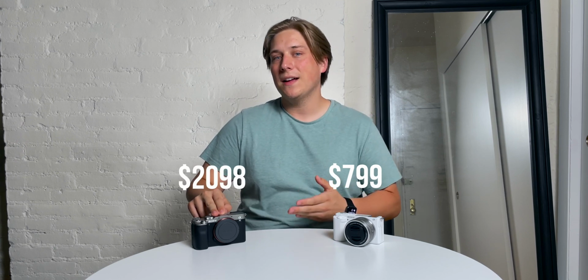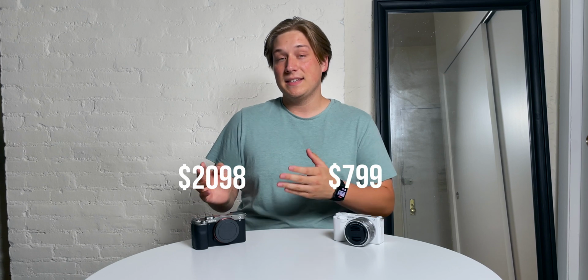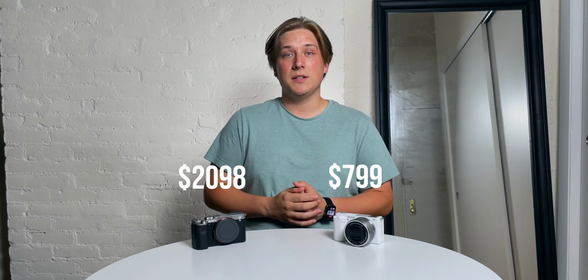The Sony ZV-E10 comes in at $799 with the kit lens, whereas the A7C, although 2 years old at this point, still comes in at $2,098 with the kit lens and is considered the entry point into Sony's full-frame cameras. Now, this initial price gap is only part of the story, and I'll get into that a little bit more later, but for now, let's dive into these two cameras and determine which one is right for you.